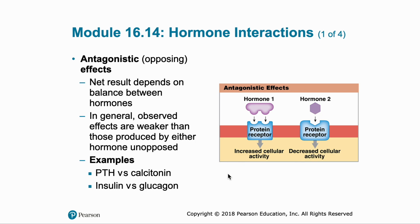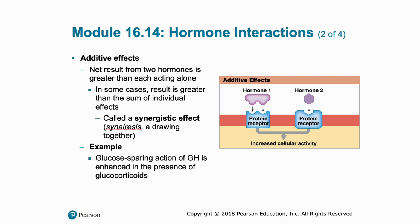So a great example of that would be insulin versus glucagon, right? One increases blood sugar levels, one decreases blood sugar levels. Or PTH versus calcitonin. One is going to increase blood calcium levels, one is going to decrease blood calcium levels. So those are antagonistic interactions of two hormones.